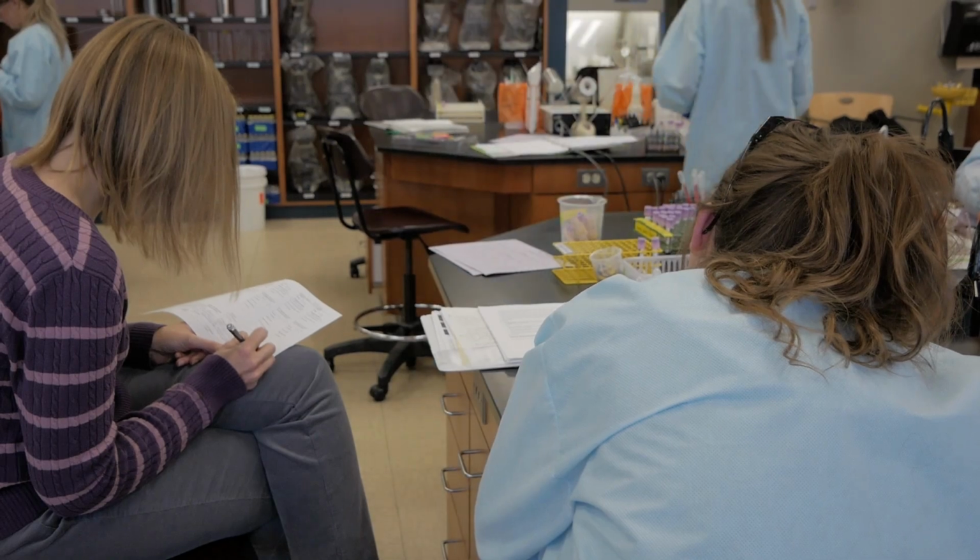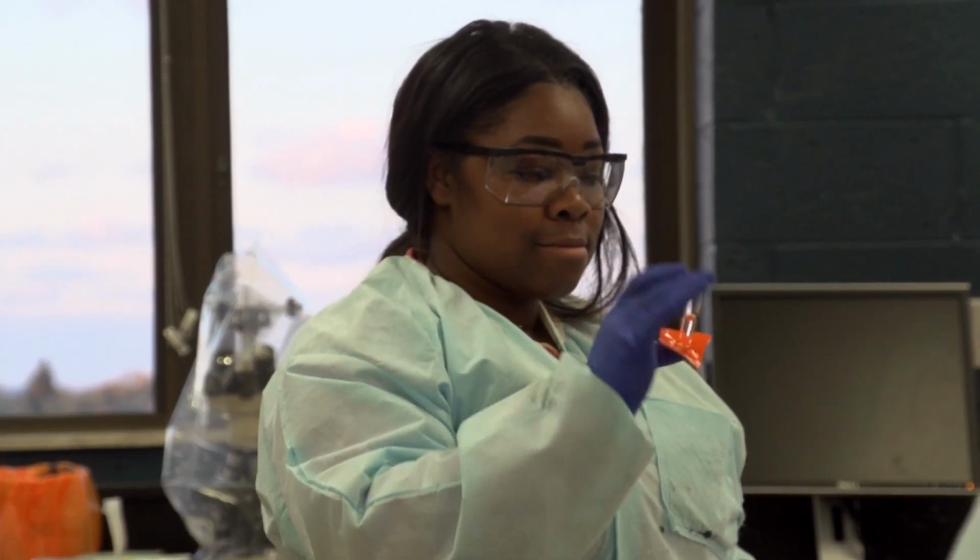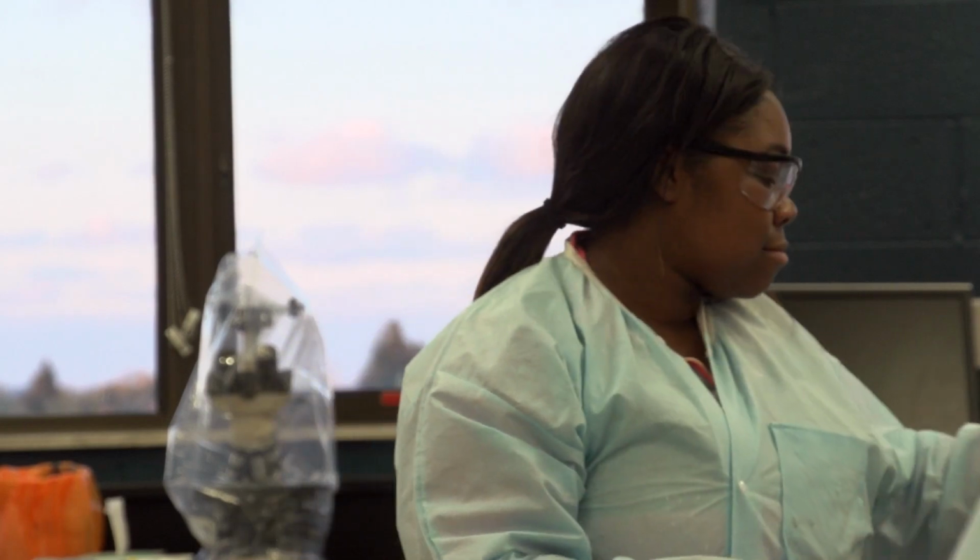It is very rewarding because you have a large impact in patient diagnoses and patient treatment. I think the best part of my job is when I go into a hospital laboratory, I can see so many of our graduates and how well trained they've been since they've graduated from our program.